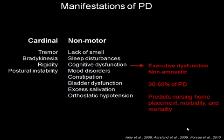This is a very different picture in Parkinson's disease. So in Parkinson's disease, short-term memory, inhibiting actions, constructing visual objects. Those are the deficits that you see in Parkinson's disease. It's, again, different than Alzheimer's disease. So 30 to 60% of Parkinson's disease patients have this type of symptoms at the initial diagnosis, and that predicts later nursing home placement. It predicts morbidity in the disease, it predicts mortality, and it predicts patient and caregiver burden.